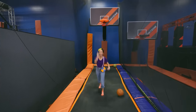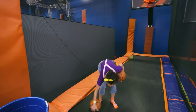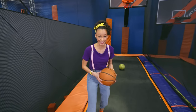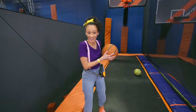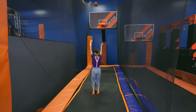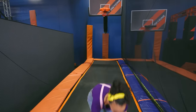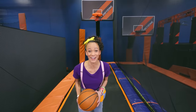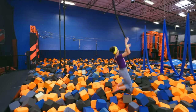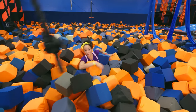Ah, there's one more ball. Okay, how should I do this one? Maybe I'll do one giant bounce and a turn for finesse. Ready? One. Oh, I still didn't get it in. That's okay. I'm gonna keep looking for Quincy. I can't wait to learn how to do a flip. Quincy! No Quincy. Let's go over to the other side.